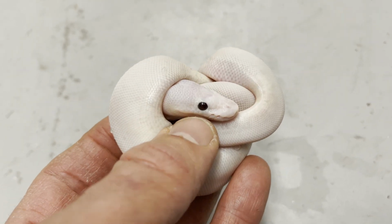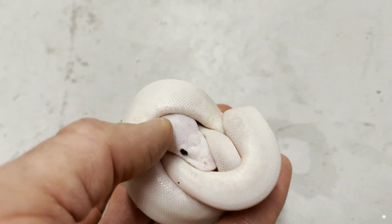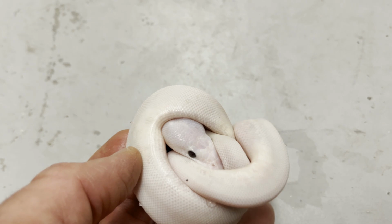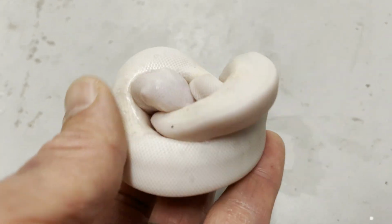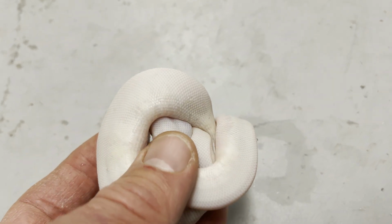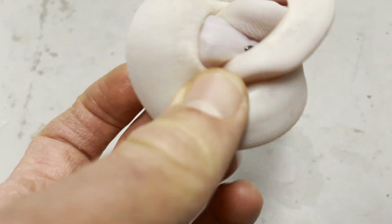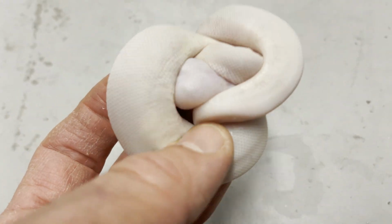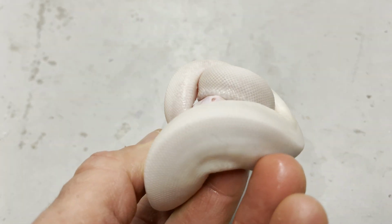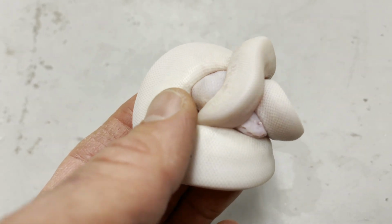Super Mojave is a blue-eyed leucistic. This looks like a super fire, black-eyed leucistic, although it does look super Mojave because you can see the purple in the head. I would not be surprised if there's black pastel in here. I would also not be surprised if this was a visual clown, to be honest with you. I don't know. It's kind of bizarre. It's patternless, so this could be a visual clown.